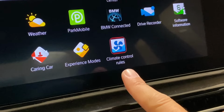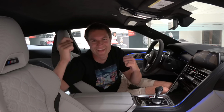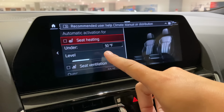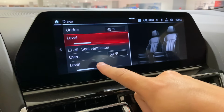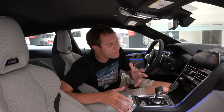And next up, also under BMW apps, you have something called Climate Control Rules. This is not merely a statement. Climate control rules! Instead, it's rules that you can use for the climate control. You go in there and you can configure that anytime the temperature is under a certain degree, the car's heated seats will automatically turn on. Same deal, anytime the temperature is over a certain degree, the cooled seats will automatically turn on. That way, you don't have to merely press buttons. You get in the car on a cold day, your heated seats will automatically already be heating. And finally, our last interesting BMW app is the Personal Assistant, which is basically just voice control.